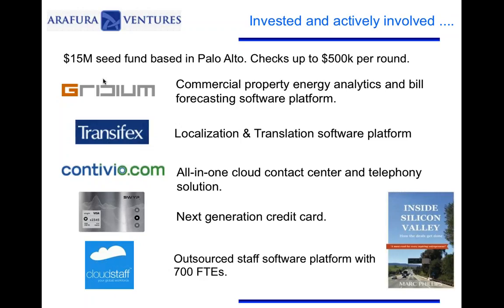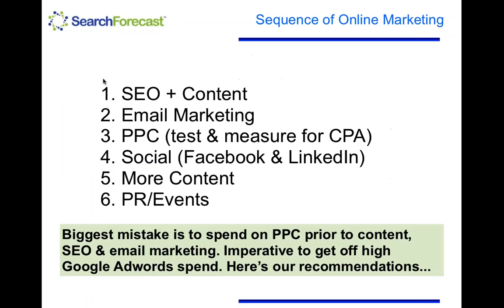So the whole aim here is to really give you, as we've got startup CEOs on the call, venture-backed CEOs and marketing people, marketing managers, and digital officers from both agency and enterprise land on the call.